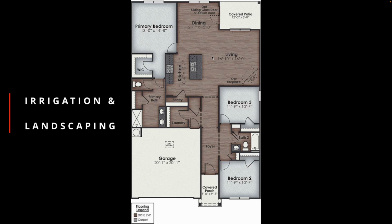Along with the home is connected technology, which you can't see here. The other thing that you can't see here in the floor plan that's gonna be included is a fully irrigated yard, including the landscaping and sod. Let's go ahead and take a look at what that exterior looks like now.